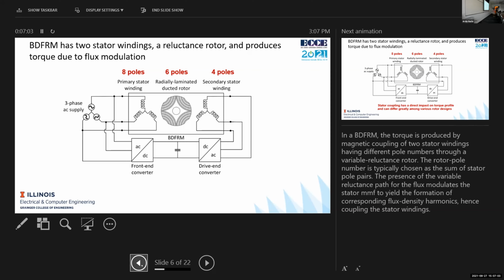pole numbers. And now the question is, if you have two stator windings of different pole numbers, then how do you produce torque? And that's where this rotor structure comes into play. So you see this rotor structure.